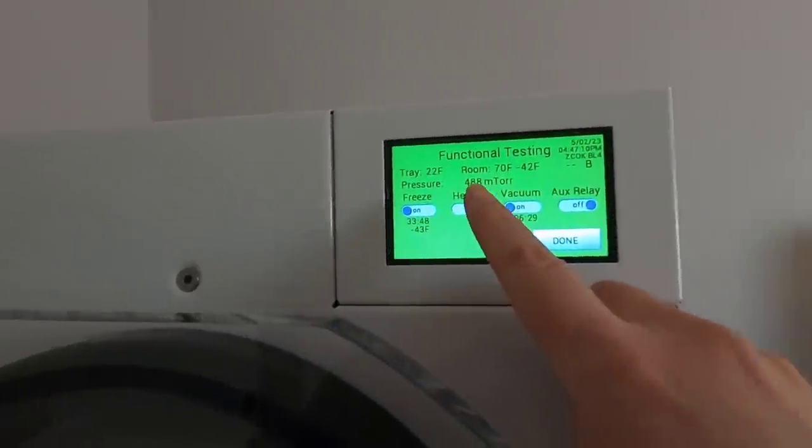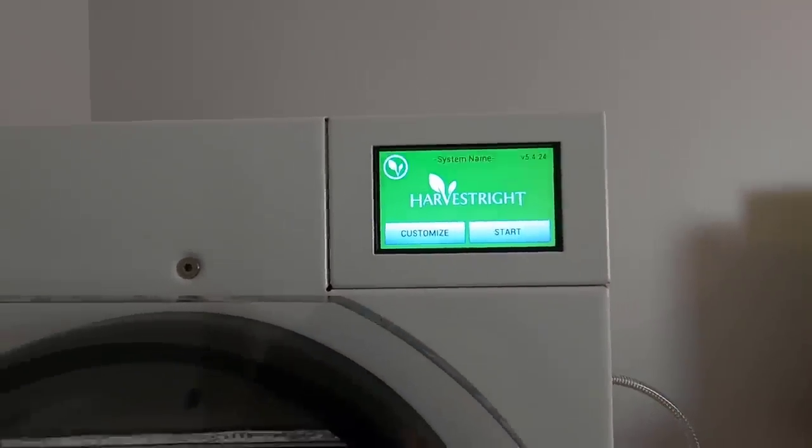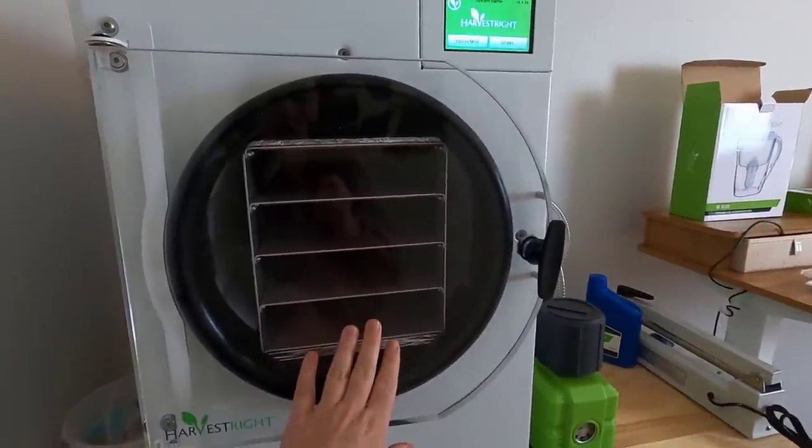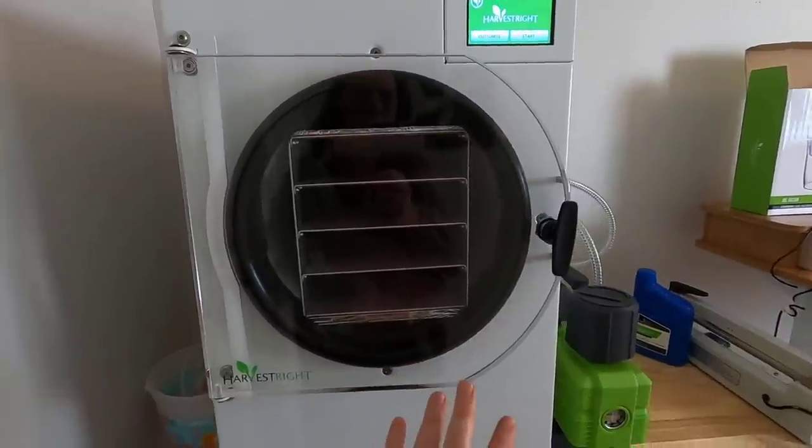Okay, at 6 minutes, 30 seconds, we are below 500, so we can push done. Then we are going to open the drain valve so that it will release the pressure. And then we should be able to open the door. That was a satisfying sound.